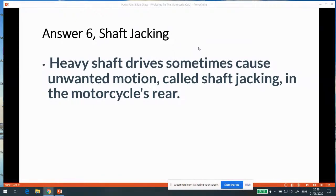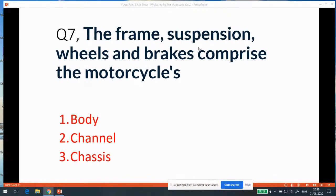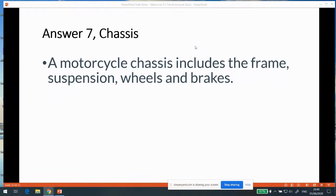Right, let's go on to question number 7. The frame, suspension, wheels and brakes comprise the motorcycle's what? Well, you might have a crown for answering the questions, but you won't have a crown for timekeeping, that's for sure. Good Lord. Chassis. David answered this one correctly. Chassis. A motorcycle chassis includes the frame, suspension, wheels and brakes.